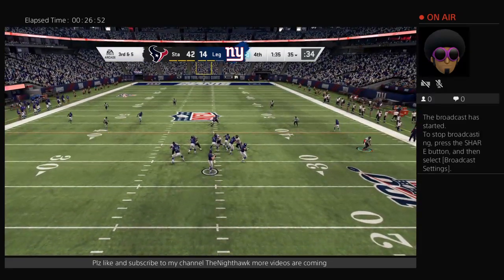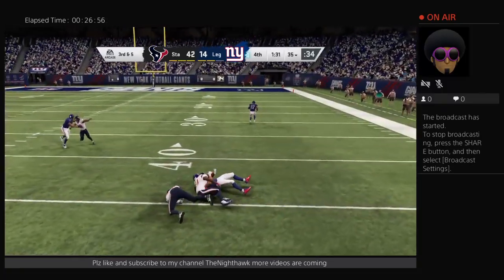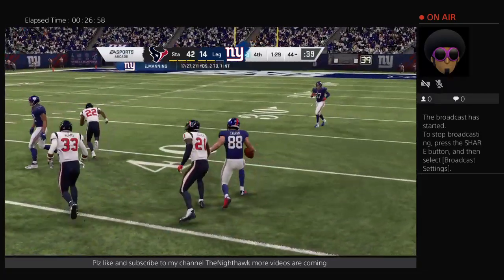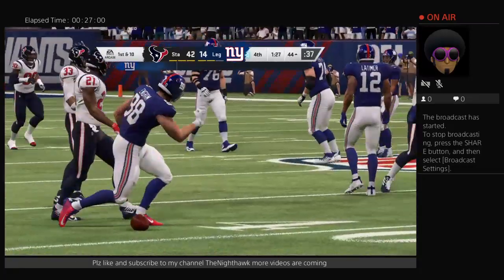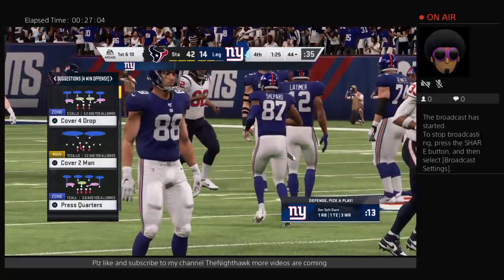From the gun, it's Manning. And Ingram holds it in. And they're going to have this across midfield and inside the 45. And a nice gain of 21 yards.